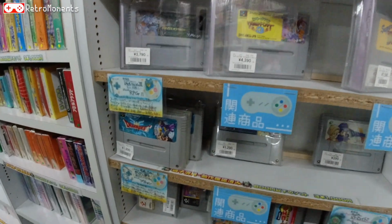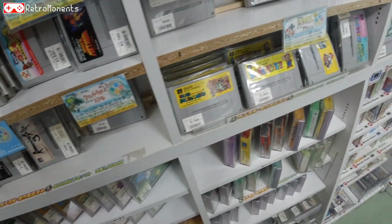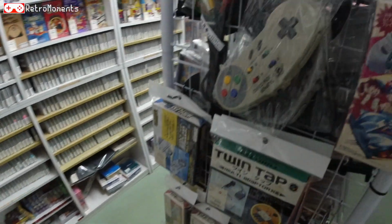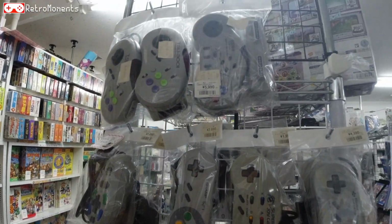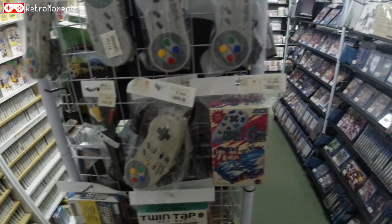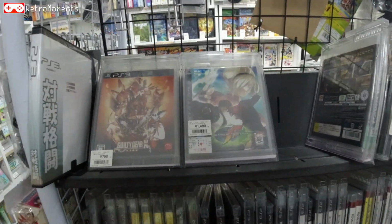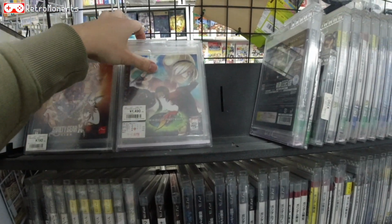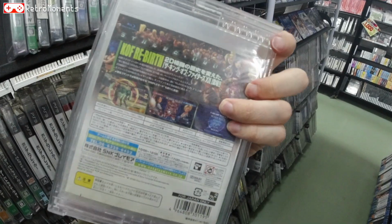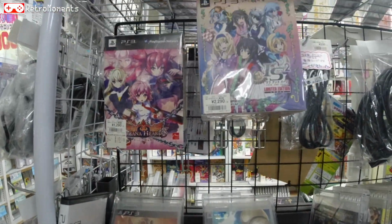Darius Force there. Great shooter. The sequel to Darius Twin, which is also great. Those shooters are a little slow, but still good for being on the Super Famicom or Super Nintendo. Some SNES controllers, and if we look in here we find some newer stuff, PS3 stuff. Here we got King of Fighters 12, 14 bucks. Pretty cool game. Didn't know that it was for PS3 as well.